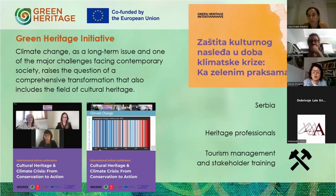And our main goal was to encourage heritage institutions, especially those responsible for preservation of immovable cultural heritage, to become active participants in the green transition. We wanted to help them introduce environmentally responsible practice in their everyday work and adapt their strategies so they can better respond to the challenges of climate change.